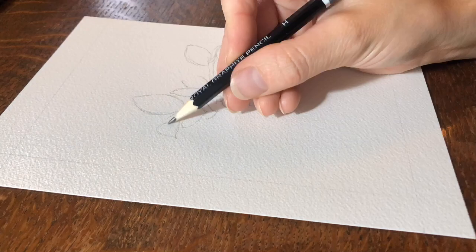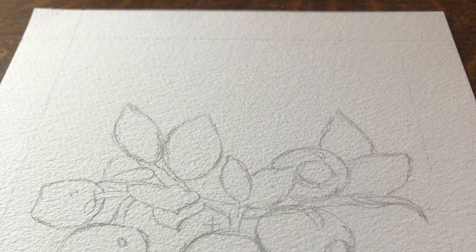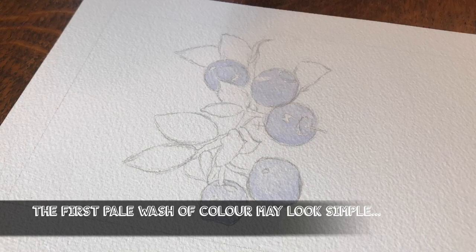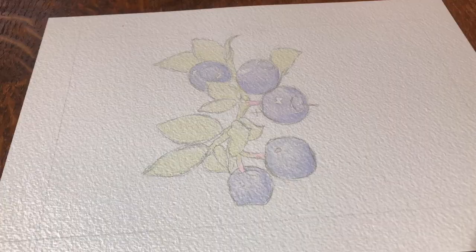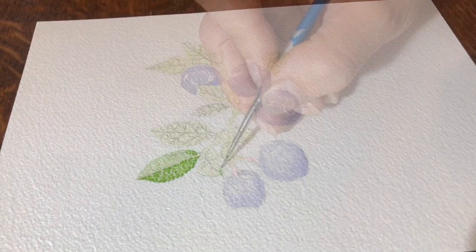Once again, I decided to create my own composition from three separate photographs that I took. This has allowed me to capture the bilberries from many different angles, giving more visual interest to the painting. I really wanted to include lots of leaves as a challenge to myself. I find leaves really difficult to paint accurately, so I want to stop avoiding them and get more practice.